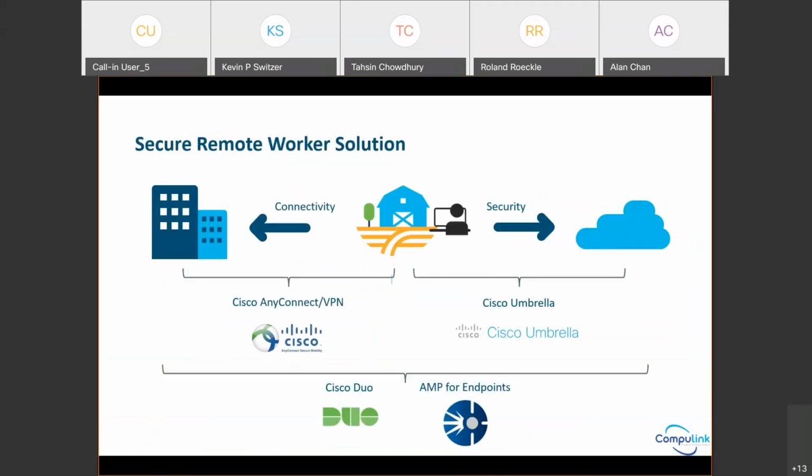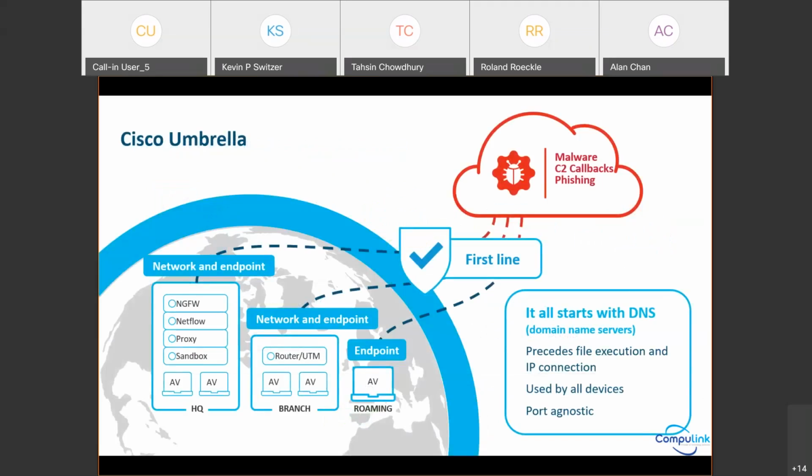So Cisco's official secure remote worker solution comprises 4 solutions: Cisco AnyConnect VPN solution, Cisco Umbrella DNS security, Cisco Duo for multi-factor authentication, and AMP for endpoints. And we'll touch on each of these in a little bit of depth. So Cisco Umbrella, this was another acquisition. It was the company called OpenDNS, and Cisco acquired them, and it's been rebranded as Cisco Umbrella. And this is DNS layer security. So, prior to March, I would have said this is your additional layer of security for most of your employees.